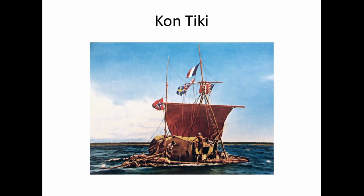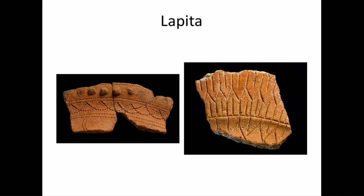That has, A, not been proved, and B, current evidence suggests another point of origin for the Polynesians, which is probably on the south coast of what is today China, somewhere on the southern coast of China. Our evidence for that, and for that being the origin point for the earliest spread into the Pacific of people who became the Polynesians, is partly based on this material.